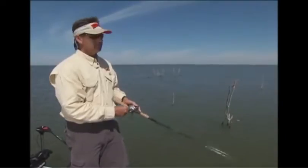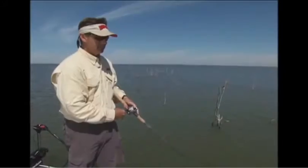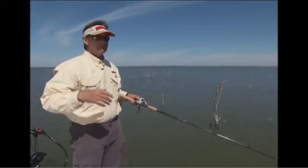If conditions are right and the fish you're trying to catch are aggressive, you can speed the retrieve. You can use short, quick jerks of the rod tip like this and make it dart from side to side more erratically. If you're dealing with a post-front situation or fish that have been pressured or fish that just aren't in the mood, that's when you want to slow the bait down and let it glide more.